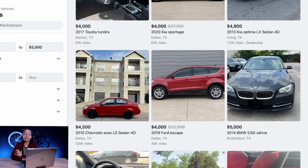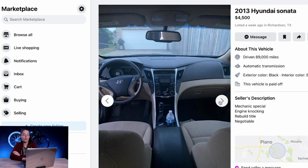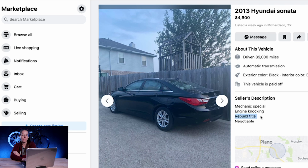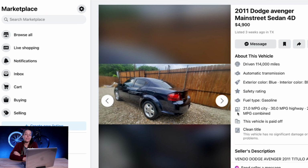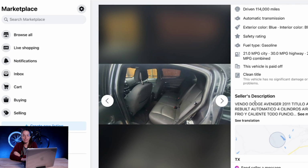But let's scroll through here and find a few cars that could potentially meet the criteria we're looking for. Now, the first actual car we see that we could potentially rent out is a 2010 Chevy Aveo for $4,500. It has 120,000 miles, and though this car on the surface looks like a really good car, the truth is Chevy Aveos are kind of trash, and this car isn't even worth $4,500. We look at this 2013 Hyundai Sonata, 89,000 miles, looks good on the surface until you realize it is a rebuilt title. Or we look at this 2011 Dodge Avenger, which on the surface looks good, but again, we read the listing to find that it is actually a rebuilt title, even though it says clean title right here.